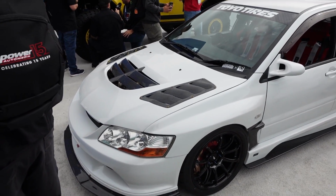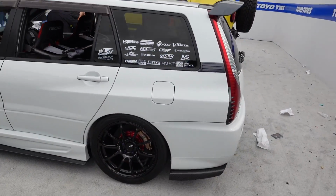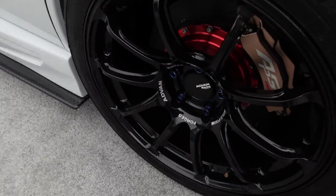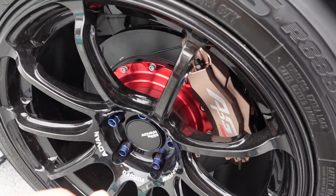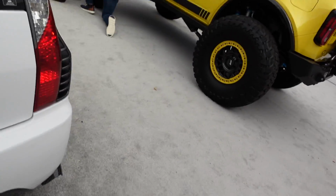So this is an Evo VIII wagon here. Let's go to the back. It's got the full Varis kit on it. Oh, it's just so good. You never ever see these on Advan Racing. We have the APG brakes, custom by the way. These are very, very nice.